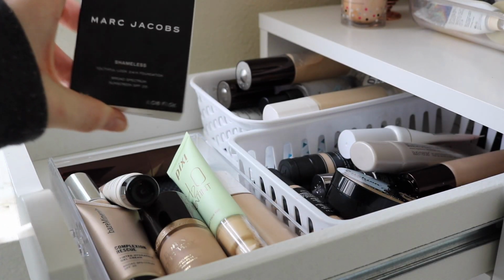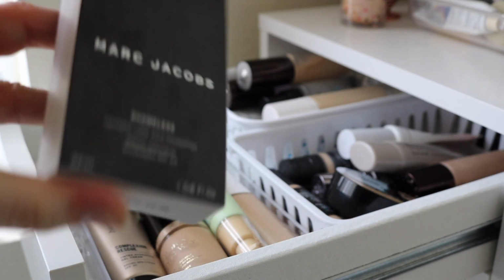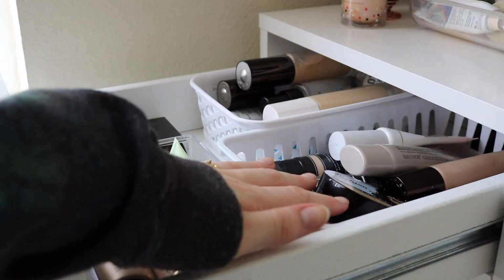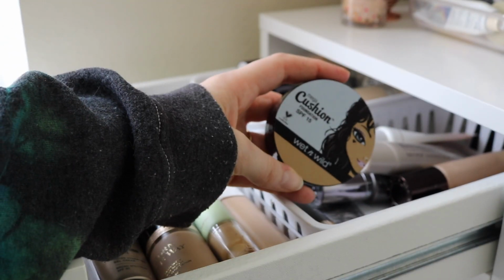I did a review on this. You guys saw this. This is the Marc Jacobs Shameless Foundation. I really like this. I don't know why I still have it in the packaging, but this is here. And then back here I have a bunch of random foundations that I never use or don't love. Here's that Wet n Wild Cushion Foundation.